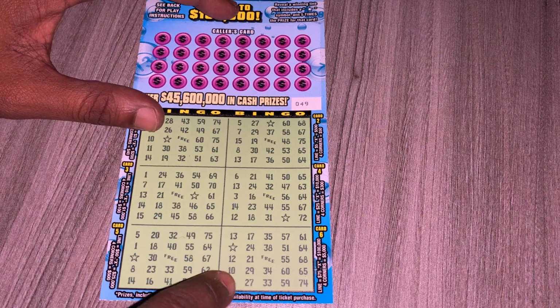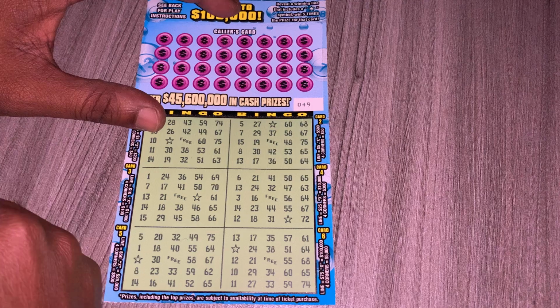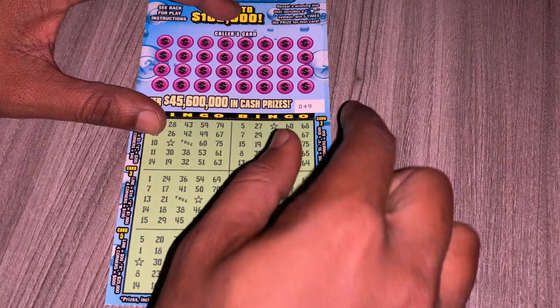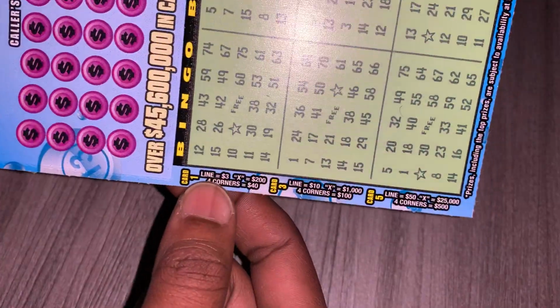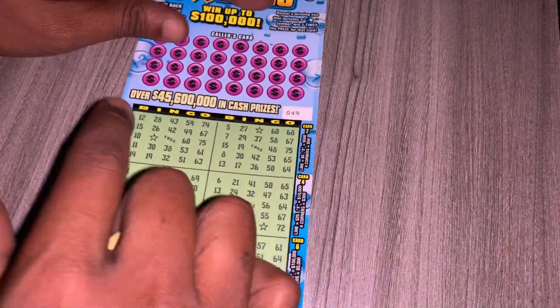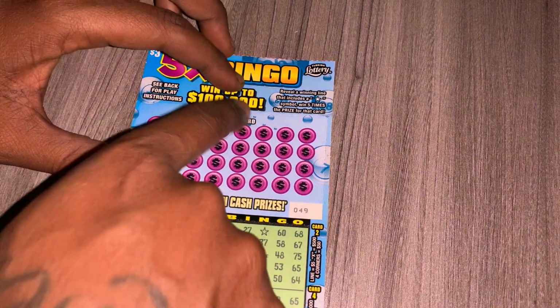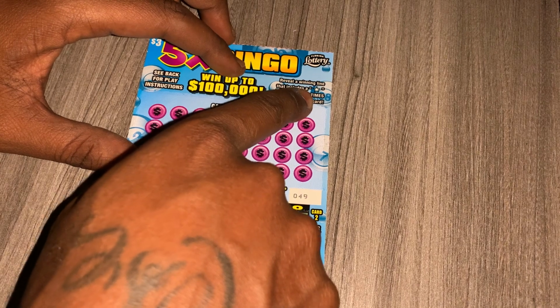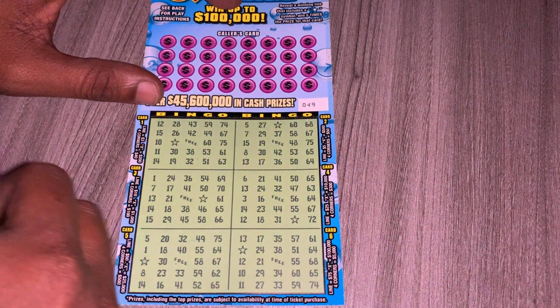So I spent $3. Let's see if I can get bingo on one of these cards and win back my $3. I went back a little bit more. The most that I won on this ticket so far was $40, and that was on card one. I got the four corners, that's how I won the $40. You can win up to $100,000, and if you get bingo with the star, that's five times. I got that twice.